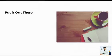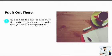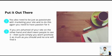Put it out there. You also need to be just as passionate with marketing your site, and to do this again, you need to have passion for it. Make sure you are immensely proud of your site, so that you can't help but bring it up in every conversation. Accomplish this, and you will ensure that you are able to market it better. If you are ashamed of your site, on the other hand, and don't want people to see it, then quite simply, you won't promote it as much as you should, and no one will find it.